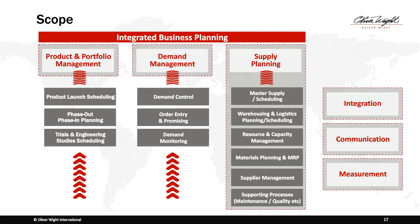A couple of areas that are often overlooked in the supply execution are some of the supporting functions like maintenance and quality. If you think about a highly regulated business such as pharmaceutical, quality is almost like a manufacturing node of your supply chain, in that quality manufactures test results. And without that important operation within your supply chain, you can't sell your product.